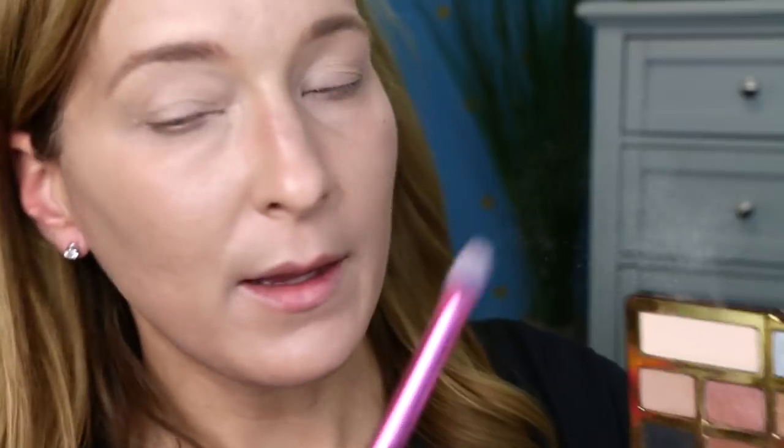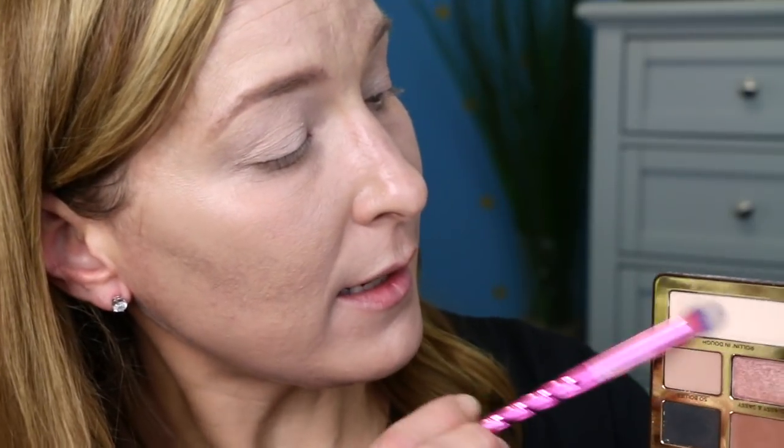So now I'm going to go into Rollin' in Dough, and I'm going to tap into that. Hopefully you can see what I'm doing. Tap into there, and then again set my lids just to make sure everything's set. There's nothing sticky or tacky going on, so we're good to go. Now go in again and do the other side.